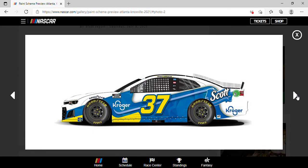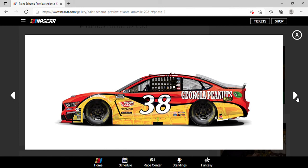I think last week at Pocono, Scott's was on Ricky Stenhouse's car. This time it's on Ryan Preece's car, and I actually do like this paint scheme. I think it looks good. Looks good on this. Well, how do I say it? It looks good on Ryan Preece's car just as it did on Ricky Stenhouse's car at Pocono. So can't argue there.